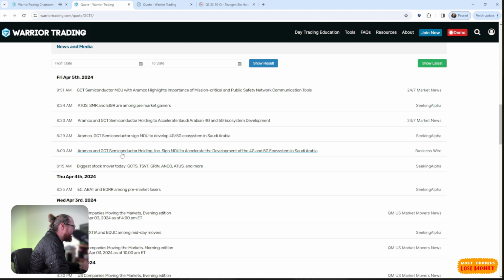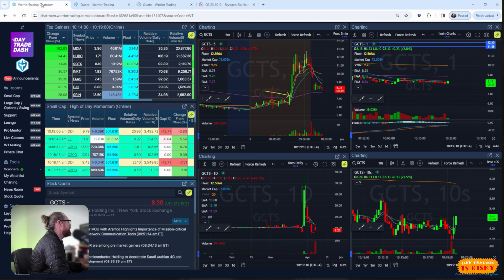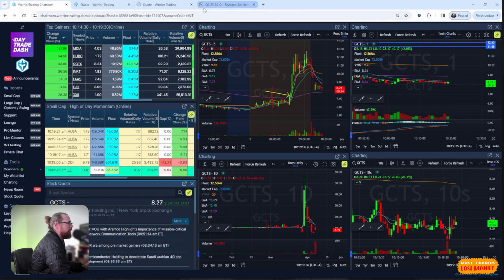It signs an MOU to accelerate development of 4G and 5G ecosystem in Saudi Arabia. So, memorandum of understanding, an MOU. Anyways, they sign that and all of a sudden volume starts coming in and it starts squeezing.